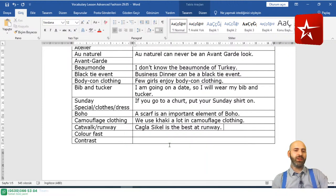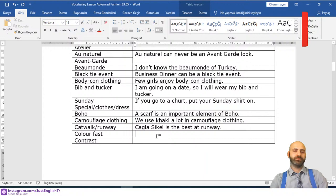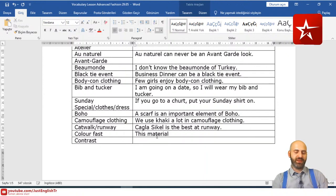Next word we have got, color fast. When you hear this, maybe you are thinking about fast, but no, it is a different thing. Color fast we use to describe something which has very good quality and after washing a lot, it will not fade out. So color fast is something which will not fade out after washing a lot, or this material or fabric, maybe we can say, is color fast.